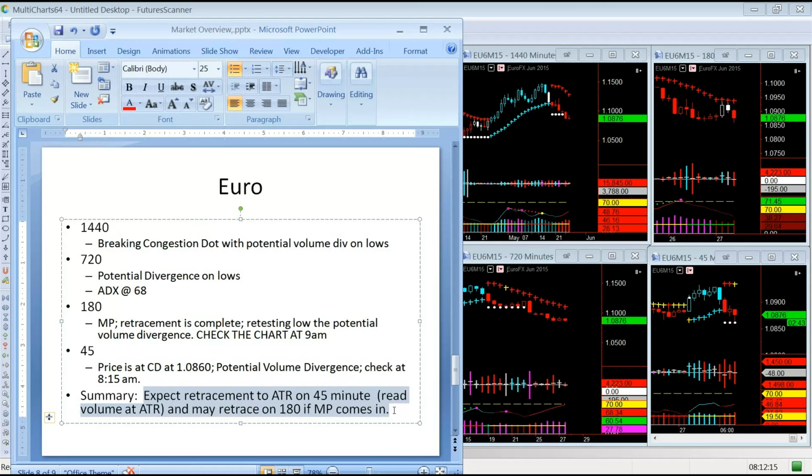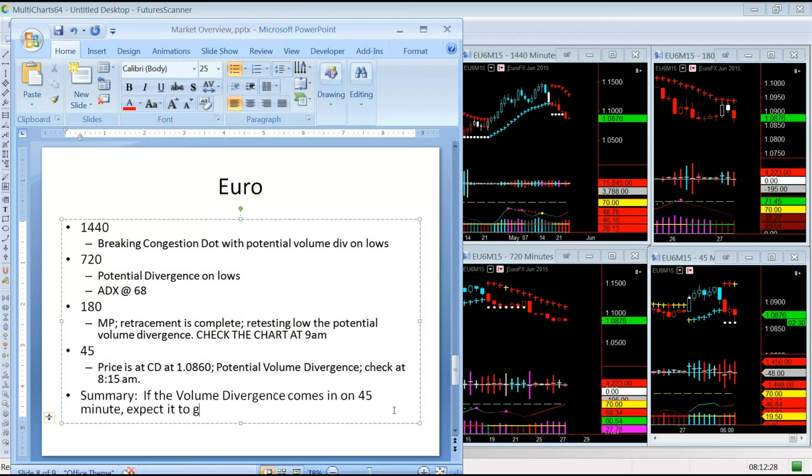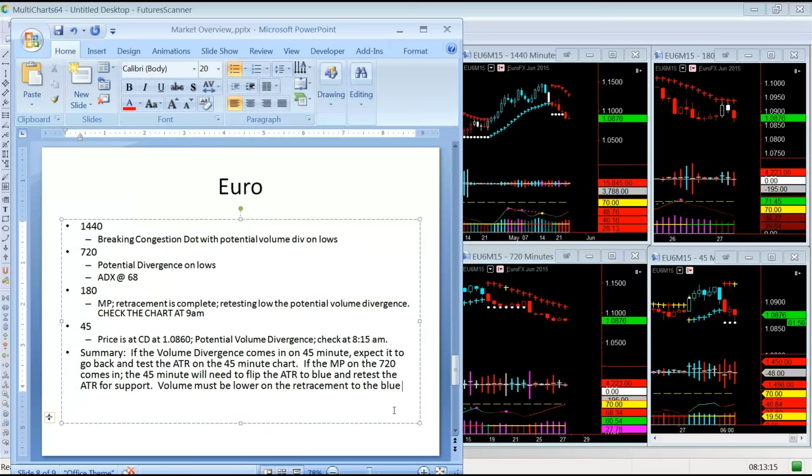Now, if the volume divergence comes in on 45-minute, expect it to go back and test the ATR on the 45-minute chart. If the magenta peak on the 720 comes in, and it may, the 45-minute will need to flip the ATR to blue and retest the ATR for support. Volume must be lower on the retracement to the blue ATR before entry.